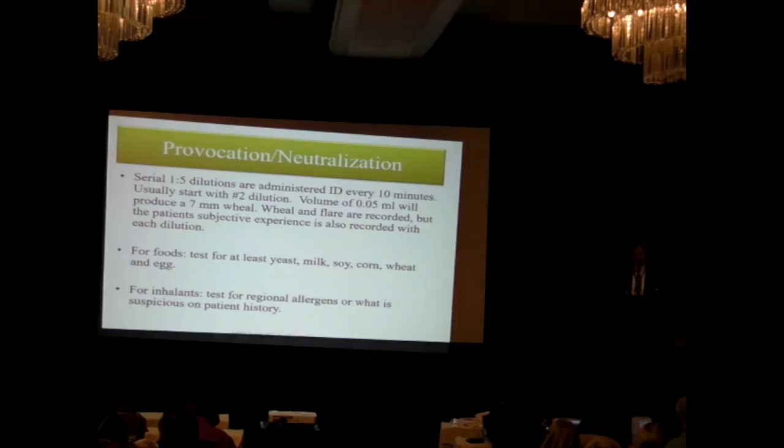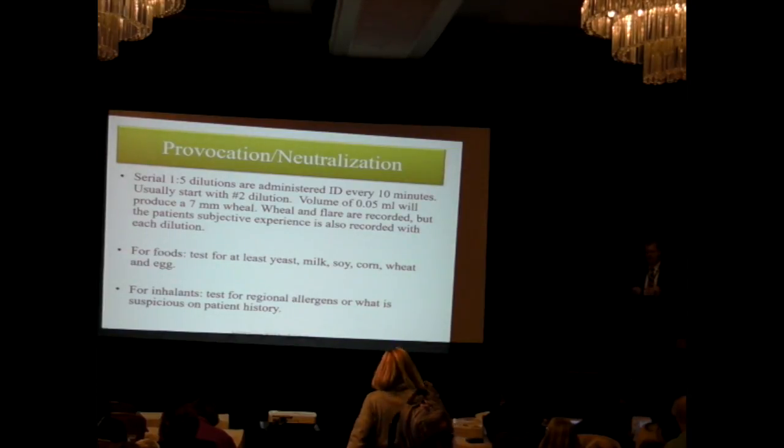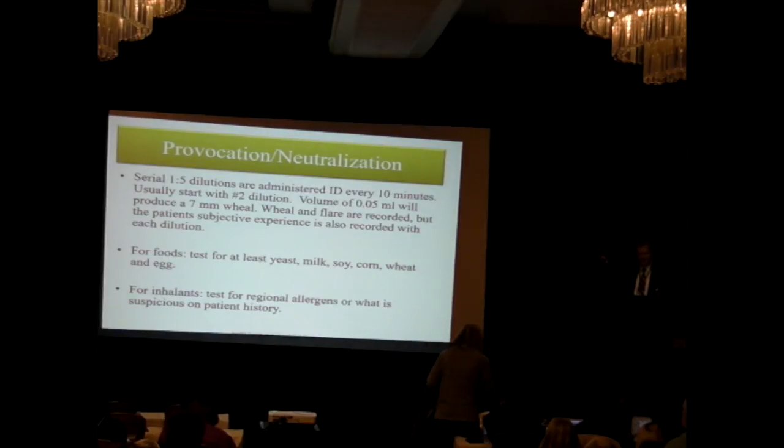Other types of immunotherapy, again, provocation neutralization is a testing method, but it's also a way that we can help determine what dilution is going to best neutralize the immune system. So again, I've got kind of the nitty-gritty details that I won't go through. You can read it on your own, that talks about how to do it. But my feeling is, if you're going to start doing this, particularly with foods, pick the top foods that are common allergens and start with that.